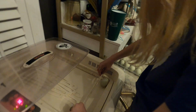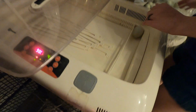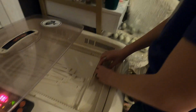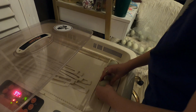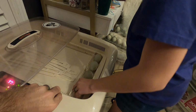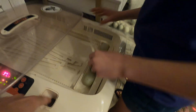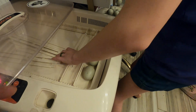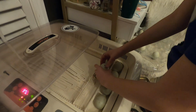You want to give them some space in this incubator so they can roll. Well, it says the water's empty. It's not. I just filled it up. You don't want to give them too much space to where they're gonna roll all around the incubator, but just enough to where it's able to turn. And I really like this incubator because it actually turns the eggs with the floor.